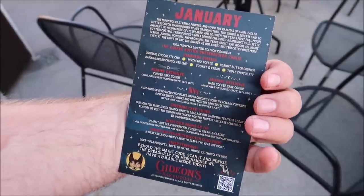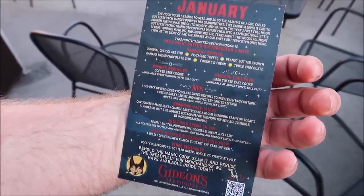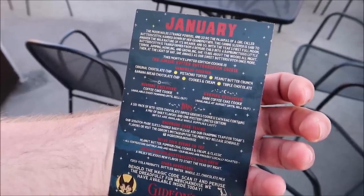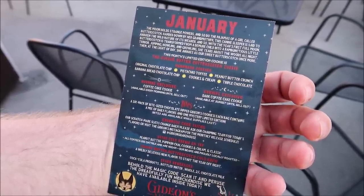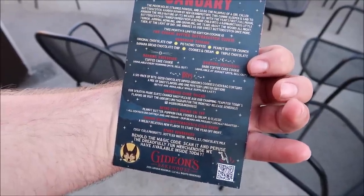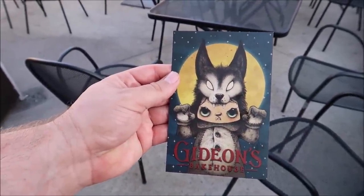The moon holds strange powers, and so do the pajamas of a girl called Butterscotch. And it's so fun. The actual cookie of the month is the cookie butter butterscotch cookie, and then they also have a special cold brew, a cookie butter butterscotch cold brew, and I think we're gonna get both of them. Like I said, we got to try every single cookie of the month in 2022, and hands down, my favorite cookie was the chocolate chip banana bread. I loved it so much.